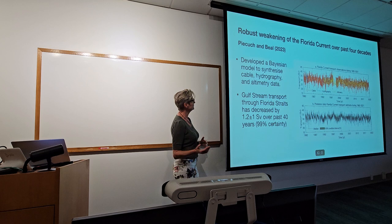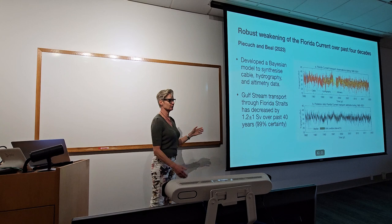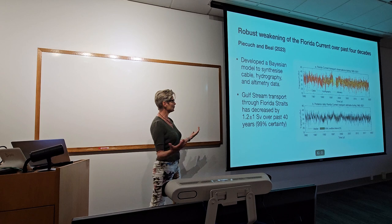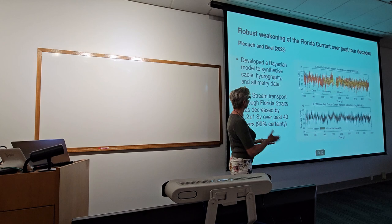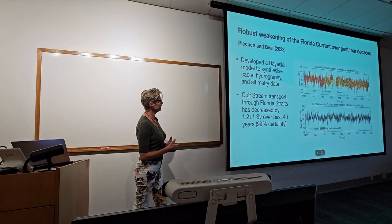And then on top of that, there's altimetry. It's not a perfect, you know, across the stream ground tracks, but we can use altimetry to look at sea surface height differences across the straits and also estimate transport that way. So we took these three independent data sets, and the question is how you combine them, because they're taken at different periods in time, they're different separations in time, they have very different errors associated with them. So Chris basically developed this Bayesian model to synthesize those data together.